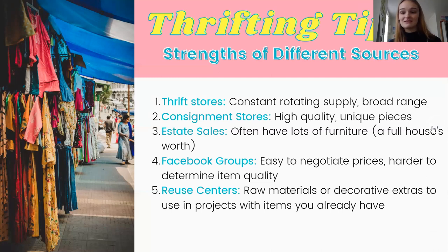All right. So a few tips when you're buying things secondhand. Of those places we just mentioned, different places have different strengths. So thrift stores are normally going to have a constantly rotating supply and also things ranging from furniture to the tiniest little shelf knickknacks. Thrift stores have it all. And if you have one concept or idea in mind, if you go back once a week, you will be faced with basically a new store a lot of the times that you go in. So that's a benefit of thrift stores.